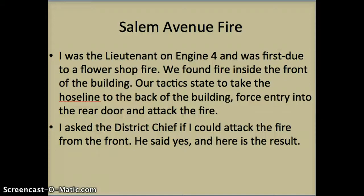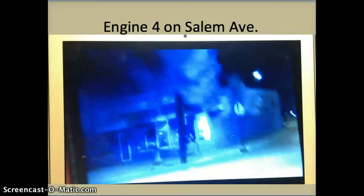Our tactics would state to take the hose line to the back of the building, force entry, and attack the fire in the front by working our hose line through the building. I asked the district chief, who had arrived right before I did, if I could implement this transitional attack and attack it from the front. He said if I believe I could attack safely and efficiently, let me, and here's the results of the fire. The man who called 911 took a live video of us arriving on Engine 4, and here's the results.